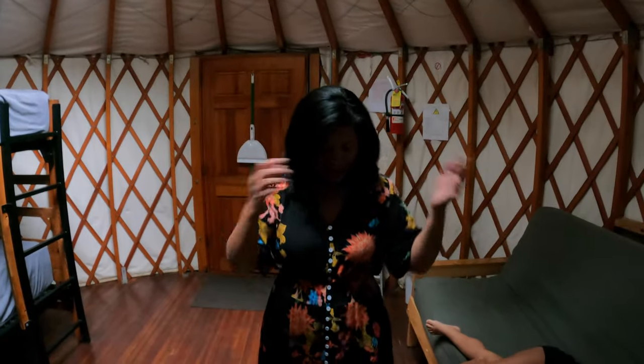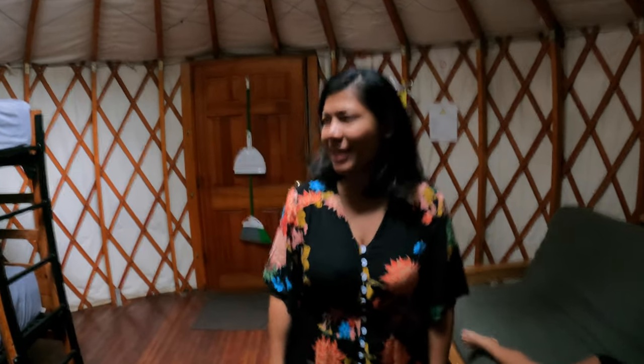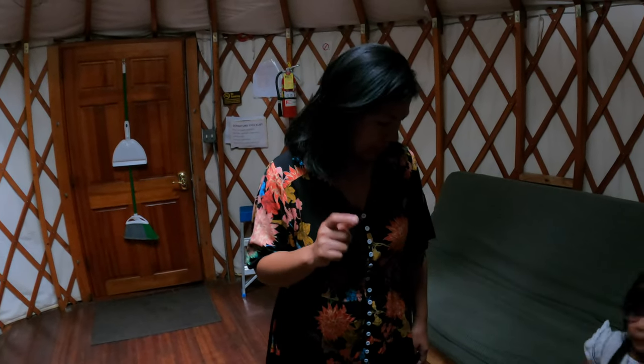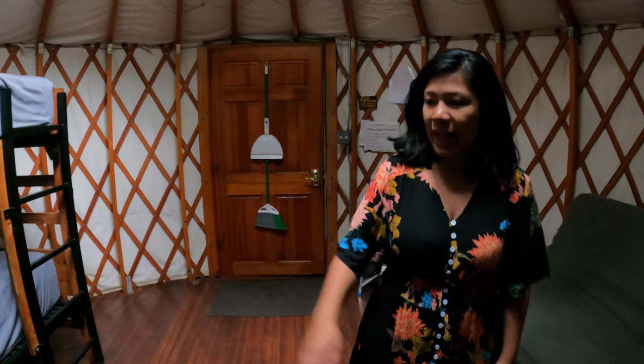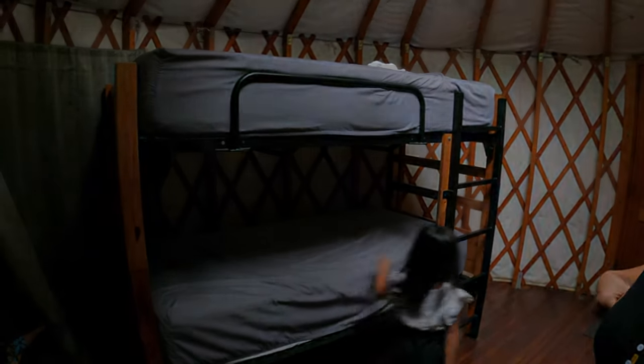It's an upgraded kind of camping or tenting, you might say, because you have your beddings already. But tip, you have to bring your own beddings and pillows. So yeah. Welcome to our tent house. Beddings are provided already, but we brought our sheets.